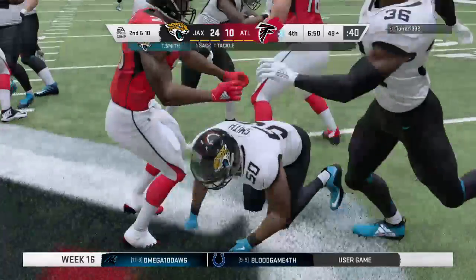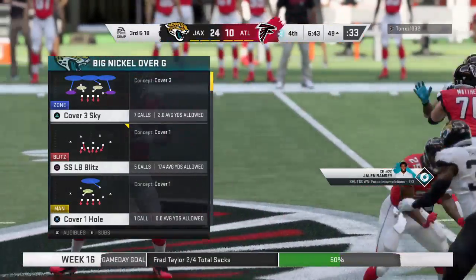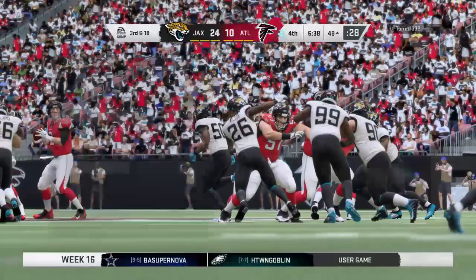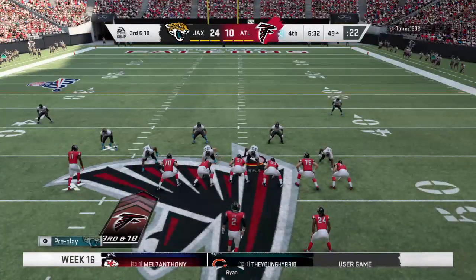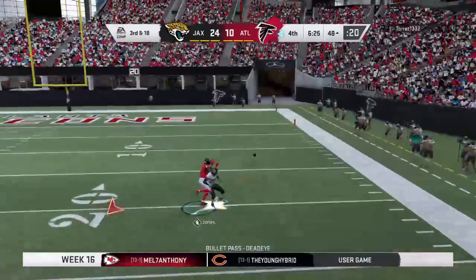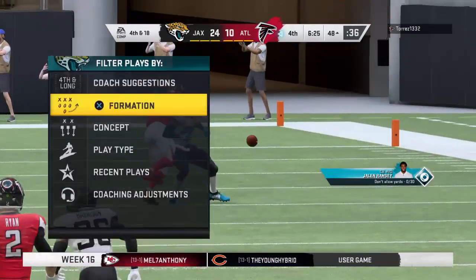And the Jags get to him as down he goes. Telvin Smith in there to get him, and that is sack number six now for him on the year. So the sack pushes him back, and now third and long for Ryan and the Falcons. Out of the gun, it's Ryan. And that will be incomplete. Well, they weren't scared to let it fly, but it falls to the ground and brings up fourth down.